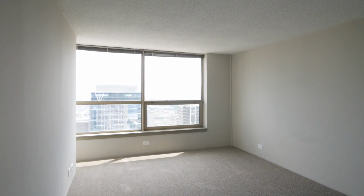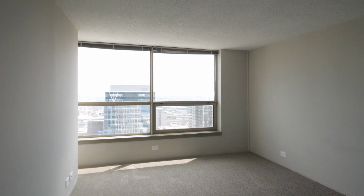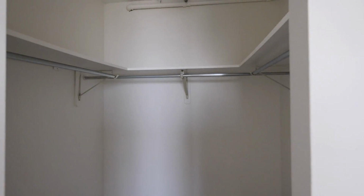Heading toward the bedroom. Spacious bedroom. You can accommodate any size bed in here and room for additional furniture. And then you have a walk-in closet. Repeating myself, but very good storage in this unit.